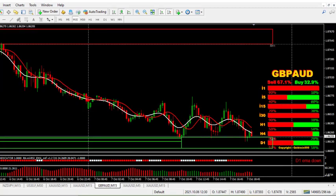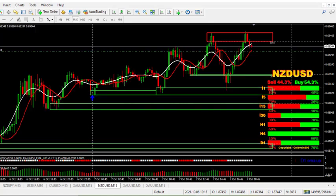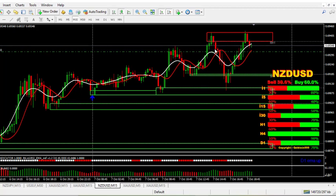Yes, Great Britain pound Australia dollar, EMA is down, so you look for a sell setup. And yes, New Zealand, also EMA is up, and buy setup. I'm still in this buy. I'm going to close it soon because we have a resistance zone here. I'm going to close it after this video.